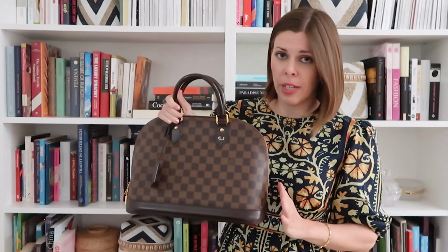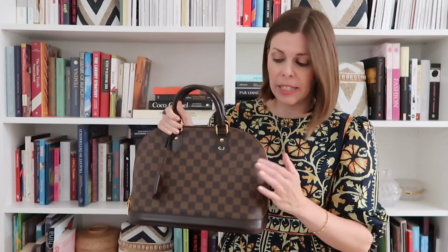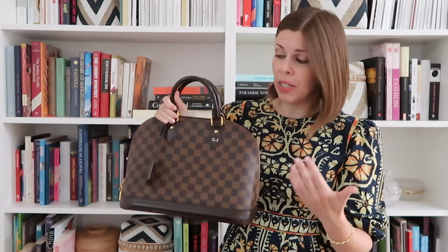In its essence, the Alma is a dome-shaped bag, and this is nothing unique only to Louis Vuitton. A lot of other brands also sold or sell dome-shaped bags. What is a dome-shaped bag? I already mentioned it before. It's this signature structure. It's a rounded top, so we have the dome basically, also the zip that connects one side to the other. And in the case of Louis Vuitton, we have these signature rounded handles, the torrons, and this is basically the standard handle of the Alma.